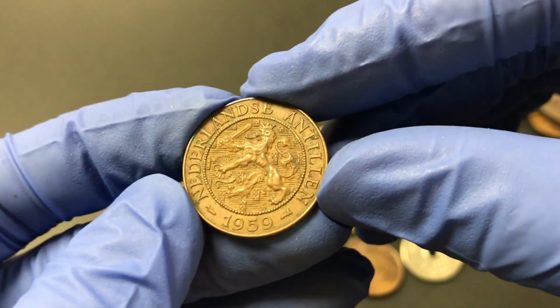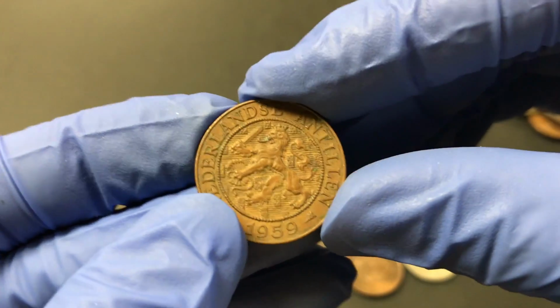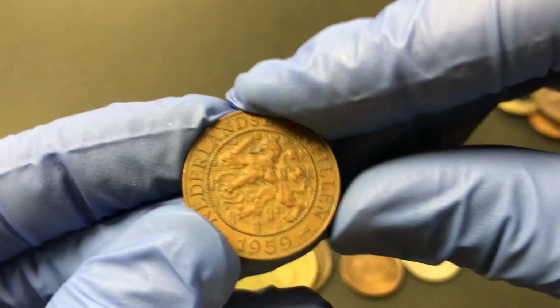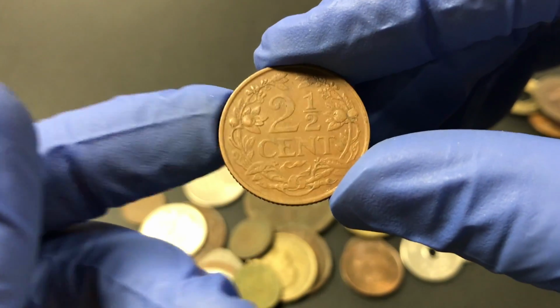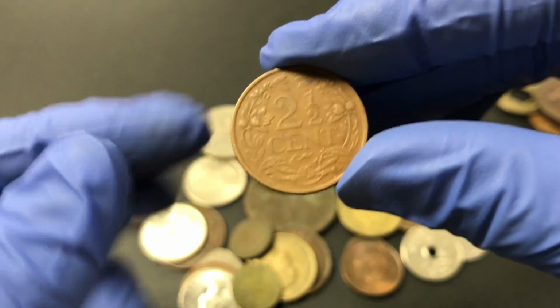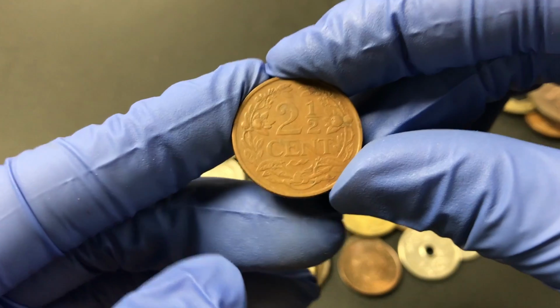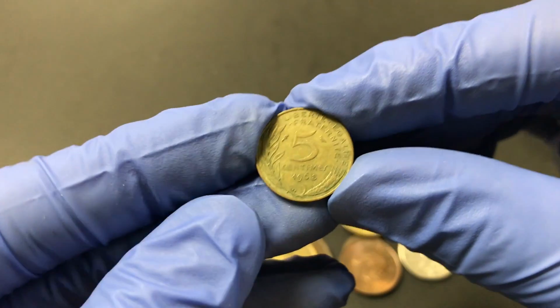And if this was not enough variety, we've got something from the Netherlands Antilles, so a completely separate place from the Netherlands in terms of geography, from 1959, 2.5 cents, so even more variety with the denomination. So we've gotten everything from 5 to 100 to 2.5 to, I think we got 2 somewhere in there with the drachma. Very cool. I'm going to get by this one quickly.